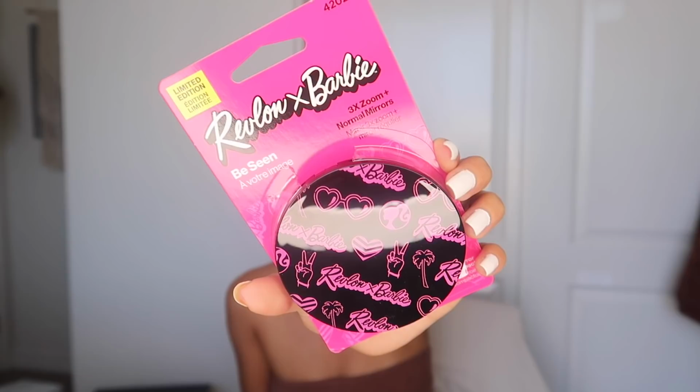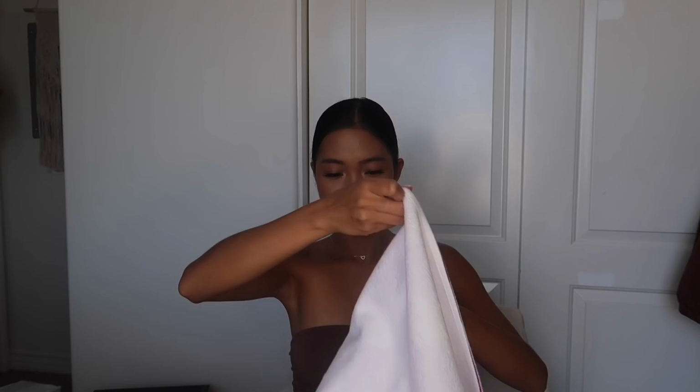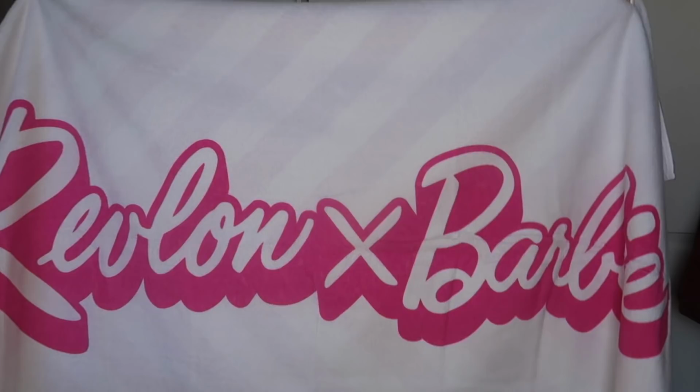I feel like a lot of things from the early 2000s are coming back. We have some nail file. Don't talk to me, I'm on spring break. And then we got the tweezer set. We have another tweezers. Oh my gosh, I can use this to go to the beach. So you have this little chevron detail on one side, and then the other side, I believe it says Revlon and Barbie. And it's just so crazy, guys.